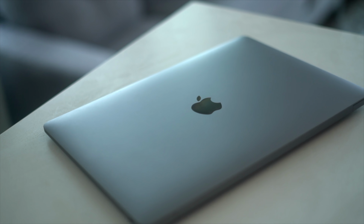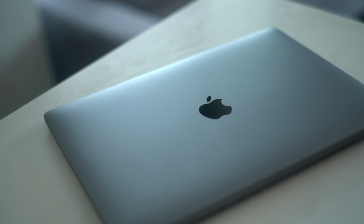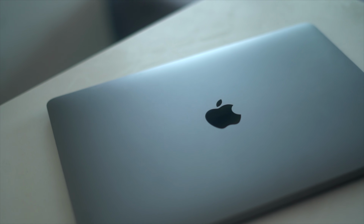For all of my students out there, you'll be happy to know that the MacBook Air is an incredible purchase for school and for studying. One of the no-brainer things that you'll be doing as a student is typing a lot. And thankfully, typing on the MacBook Air is an incredible experience.